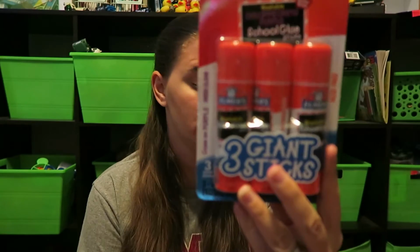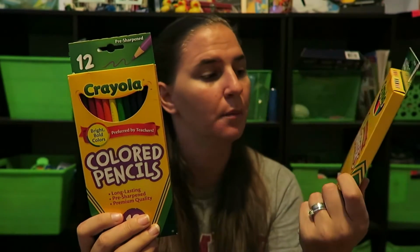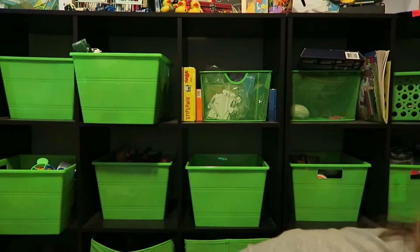They also wanted 2 glue sticks, and I ended up giving them 3 because that's what came in the pack. So 3 large glue sticks. They wanted a pack of colored pencils, so we got the Crayola colored pencils, and then they wanted a pack of markers. We got the Crayola markers. Everything so far has been from Staples or Target. There's one thing in this pile from Walmart, and I'll show you that in a second. Let me grab this other folder.